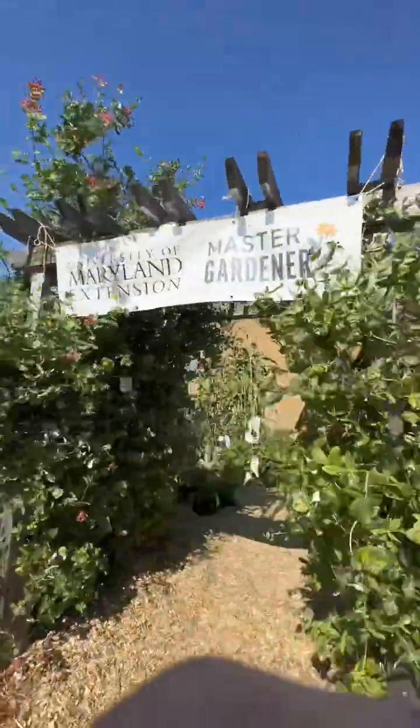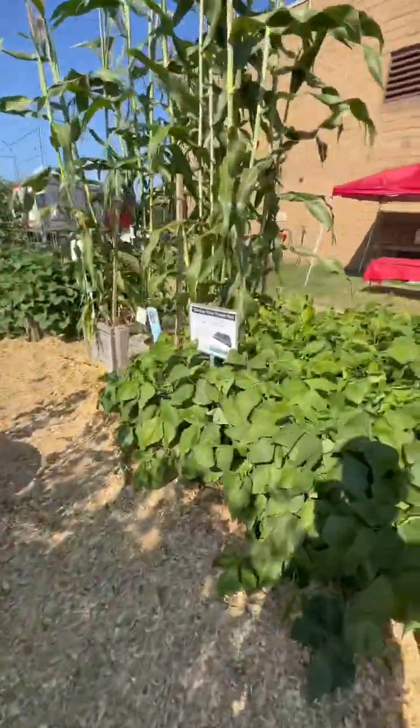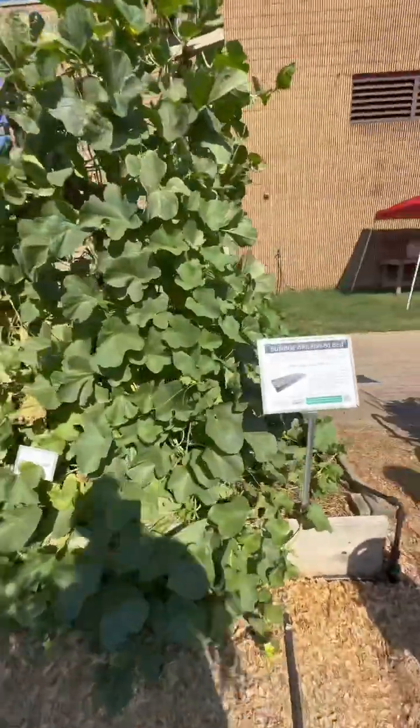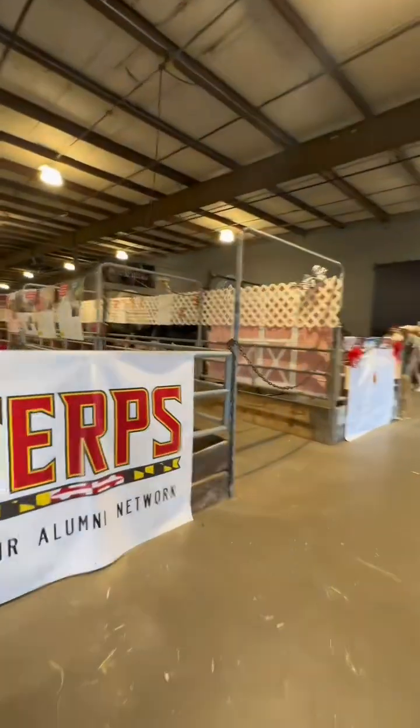And I really love this section from the University of Maryland, where it shows you some gardening tips and tricks and lots of educational stuff, how to make a raised bed, lots of corn there, some popcorn to the left, and some more informational things on the raised beds. But very pretty section, really liked coming here.